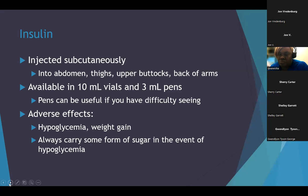Side effects, I always hesitate to even call them side effects because insulin is something that we're just replacing that should be naturally happening in the body, so it tends to not have a ton of side effects. If anything, it might just be too high of a dose that could lead to hypoglycemia. Some patients say that they have a little bit of weight gain, but usually not more than a few pounds.